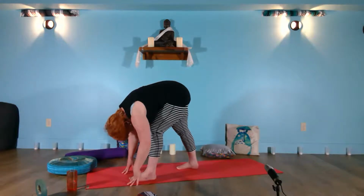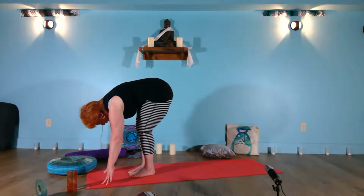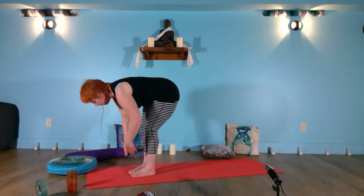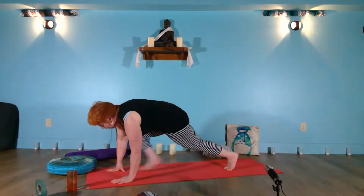Big breath in. Exhale, right foot steps up to meet the left. And inhale lifts you halfway, nice and light. Exhale, forward fold. Step back for a high plank. We're going to pause there.